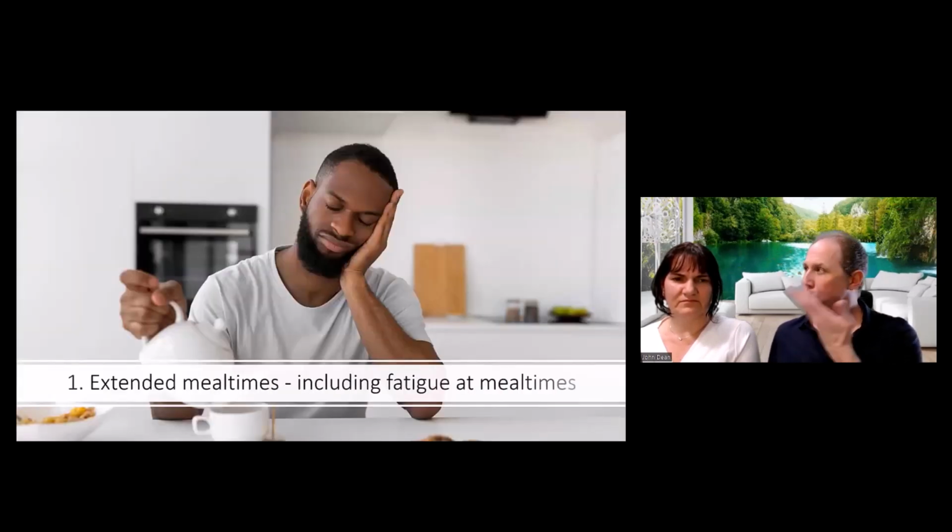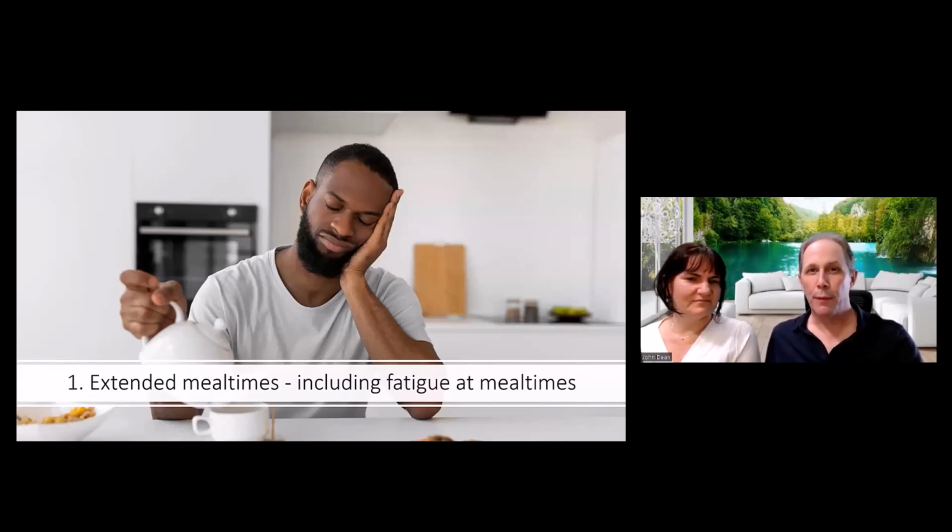This is something I'm sure you encounter a lot too. People complain of having long meals. The meals are slowing down. They're taking a lot longer. It takes a lot more work. People are getting fatigued during meals, and that can really tell you that maybe it's taking more effort and more energy and more work to get through a meal.